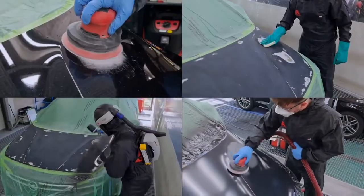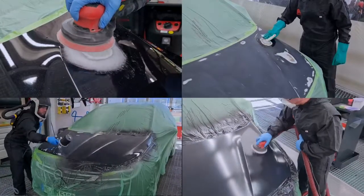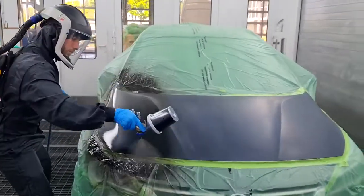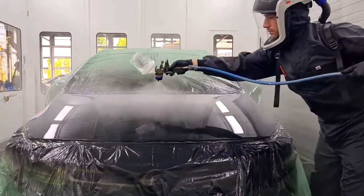Check and determine the scope and depth of the damage and remove all affected layers by sanding. In our case, we have to remove the entire paint coating down to the zinc layer of the substrate and rebuild the complete paint film and refinish the bonnet.